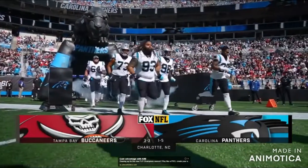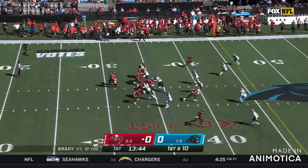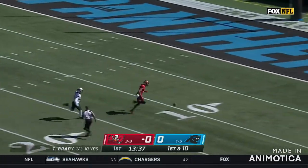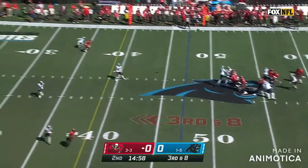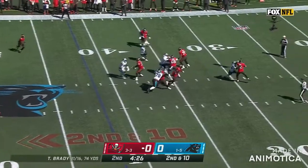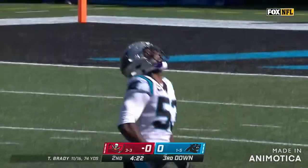Tom Brady and the Tampa Bay Buccaneers are in Charlotte, getting set to take on their division rivals, the Carolina Panthers. Plus yards on defense. From the 36-yard line, Brady fires downfield, and the pass is bobbled and dropped. Slot to the left, Brady firing downfield, looking for Evans. Pass incomplete. 3 catches, and now Brady under pressure, and he's brought down. Back at the 27-yard line.